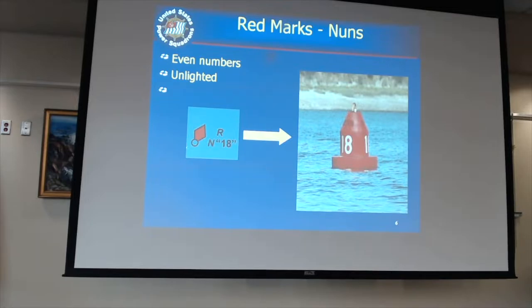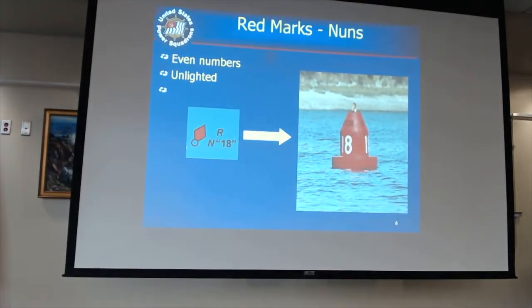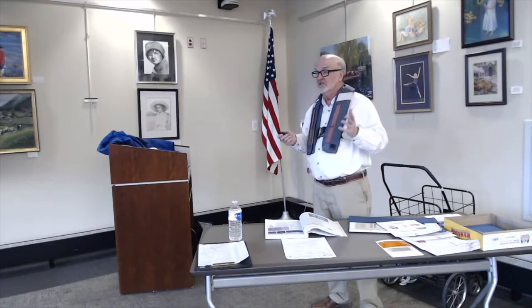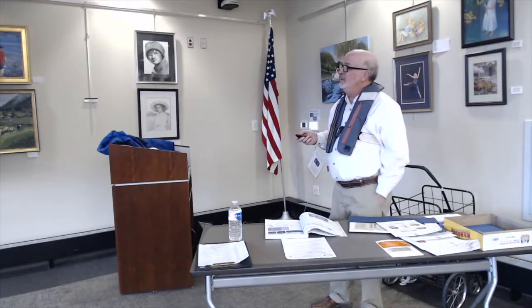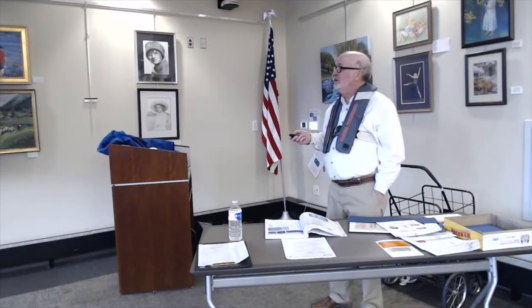The Coast Guard tries to give us recreational boaters just as many ways of identifying a buoy as possible, realizing that it may be bright sun, it may be raining, it may be dark, it could be foggy. Maybe you can see it, maybe you can't, maybe you can only see it a little. They want to give you as many ways of identifying that buoy as possible: is it a red one or a green one or something else? So they number them, and all the red ones have even numbers. If you can make out the number, you can tell whether it's red or green.